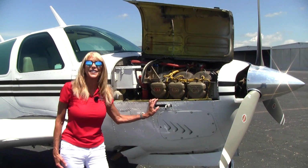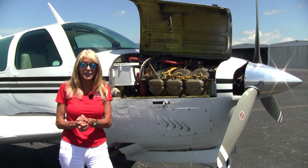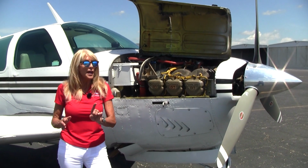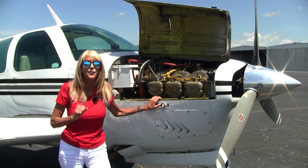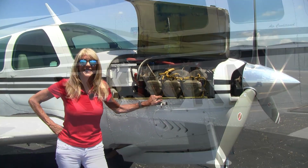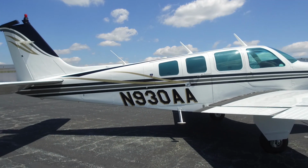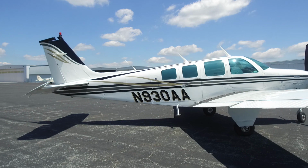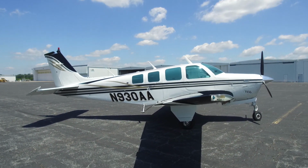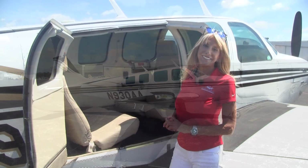Our engine is a Teledyne Continental IO-520 285 horsepower engine, about 990 hours on the engine since new, and this was a new Continental factory Reman engine, complete with Gamma injectors. The exterior of Bonanza 903 Alpha Alpha is off-white overall with black, gold, and silver stripes in very good condition. Total time on the aircraft, 7,210 hours since new.